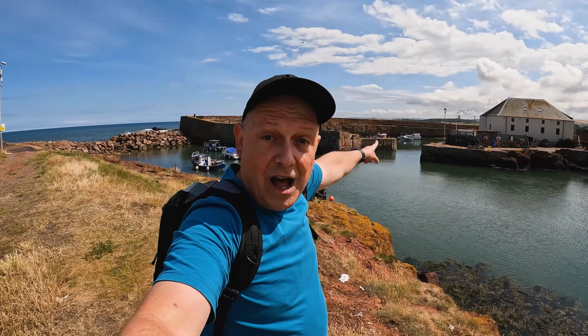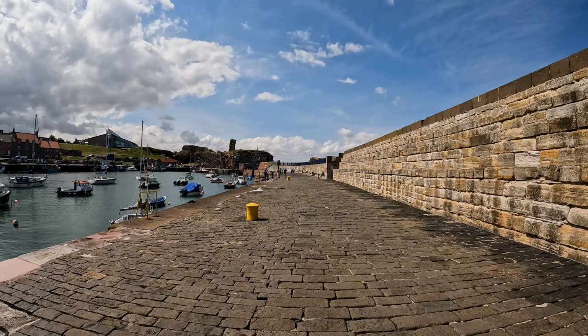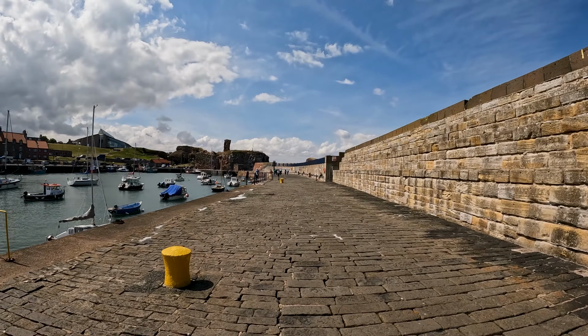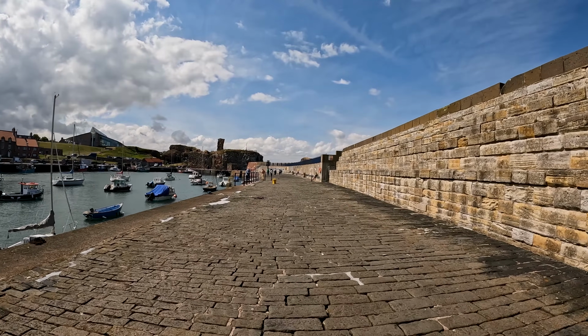It's absolutely gorgeous, isn't it? I mean, you know I love my harbours. This is one of my favourite. So, Victoria Harbour and... what was it? Cromwell Harbour? So we're walking along the other side of Victoria Harbour now, down towards the harbour mouth.